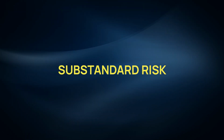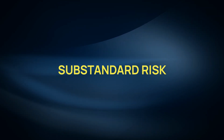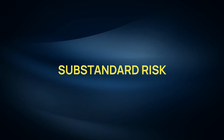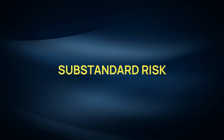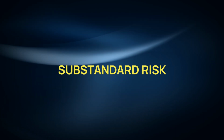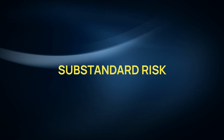Insurance companies assess risk when underwriting a policy and determine whether a person falls into the standard, substandard, or preferred risk category. If someone is deemed substandard, the insurer might offer coverage, but at a higher premium to offset the additional risk they pose. In some cases, coverage could come with exclusions or limitations on certain types of claims, depending on the nature of the risk.